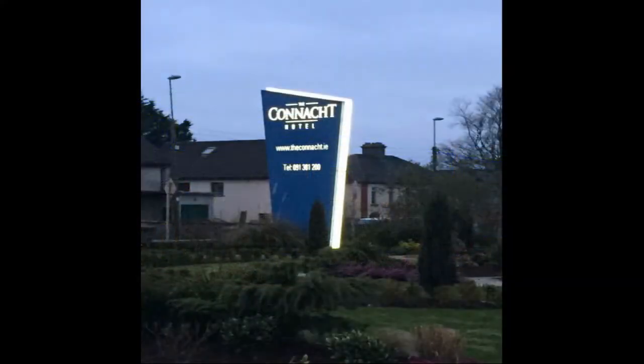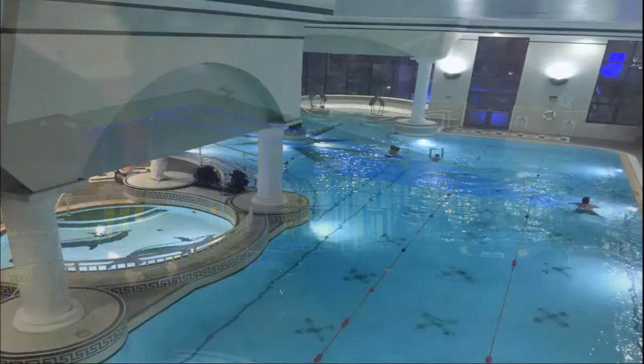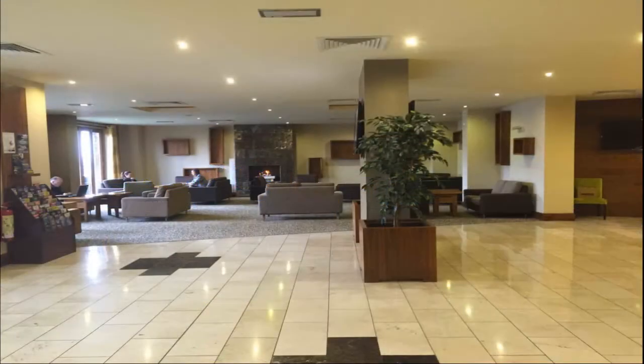The Connaught Hotel is a hotel that we stayed in Galway. It's a beautiful hotel. This photo doesn't really do it justice. The hotel is much bigger than this. And you can see by the size of the indoor pool that they have that it is a five-star resort. A few pictures here are from the lobby of the resort. And we're not sure if we're staying in this hotel or a hotel in Limerick.